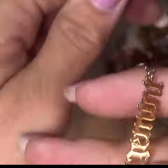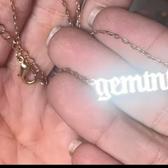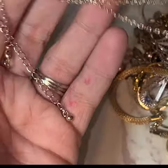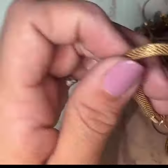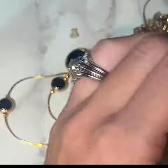What's this say? This is cool. Gemini. Little gold Gemini nameplate. It's another thing I had in high school was my nameplate. I still have it to this day. Still wear it.